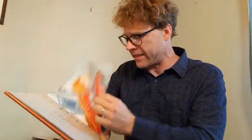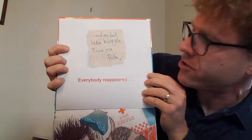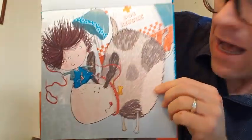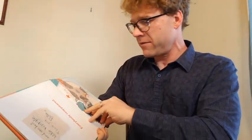This book was eating everything. Oh, and there's another note. It says, just one last wiggle. Thank you, Bella. Let's give one last wiggle and shake to our book. Shake, shake, shake, shake, shake. Oh my goodness, look. Oh, I see Bella and the dog rescue. They're all falling out of the book. Oh, good.